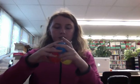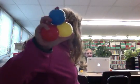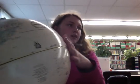So if these were all stars, and I have the stars like this and I'm facing this way, they'll be in the same spot. But if I turn around, the stars are still going to be in the same spot. The stars do not move. So that's why we aren't the ones moving. That's why stars aren't visible during the day. Stars are visible at night.